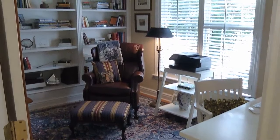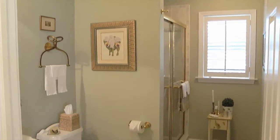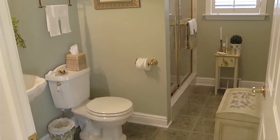So now back this way, what have we got? We've got an office. We've got a full bath. Actually, someone could easily make this a first floor bedroom for an in-law. And they've got a first floor full bathroom on this floor. Okay. So if they had an in-law that couldn't go up and down the steps, that could be it.